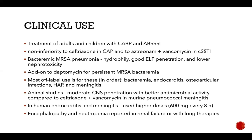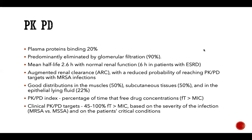For meningitis, a standard practice is vancomycin, but when it was compared with a vancomycin and ceftriaxone combination in an animal model, it showed good CNS penetration with probably better antimicrobial activity. But the dosage requirement is higher, both for meningitis and for endocarditis, and we should consider giving 600 milligrams 3 times a day compared to twice daily. Also, encephalopathy and neutropenia can be a concern for patients who are receiving it for a long duration or with an adult therapy. What about PKPD?